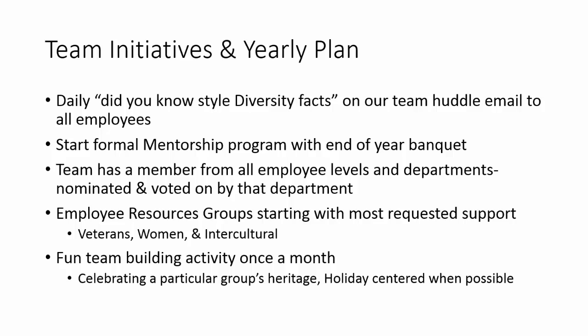So Human Resources has our demographics on file, so we know which groups we have in our company. And we'll try to have a fun team activity once a month that's focusing on a particular group's heritage, sort of like having a Cinco de Mayo party to celebrate Hispanic heritage in May and Irish heritage in March, and that sort of thing, which is holiday centered when possible. And on months where there isn't one, we'll fill in with a diverse group that we have in our company to make sure that everyone is getting representation in a fun way, so that it doesn't feel like a lot of work. So those are our team initiatives.